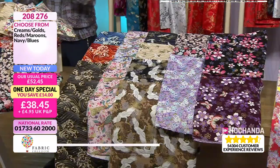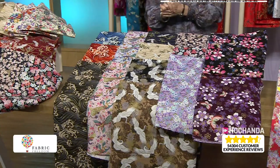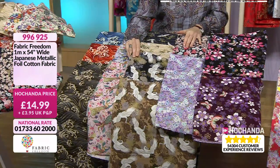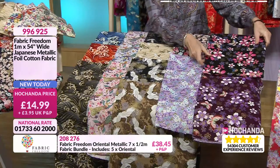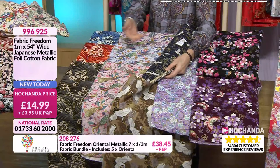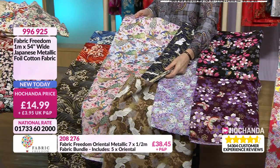208,276. Moving across then, we have got our Japanese metallic foil, yes. So again, we've got the cranes. I mean, just look at that, the black and the white and the gold. Beautiful, the lilac blossom there. We've got the butterflies on the cerise and the pink. My favourite are these phenomenal peacocks there. I just think, look at those. They're so beautiful and rich.